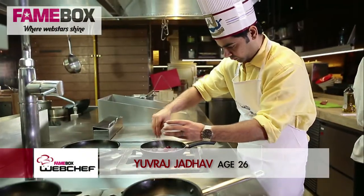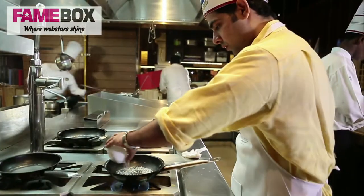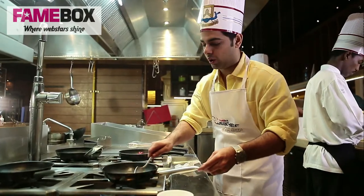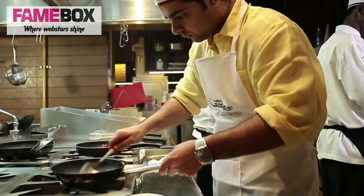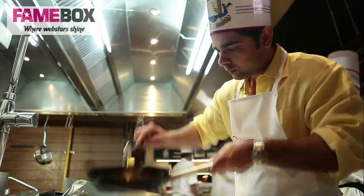I added some sugar to my compote. I'm caramelizing my sugar. This is for the decoration on the top. So once my sugar is caramelized, I'm going to lay it on the butter paper sheet.